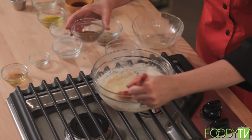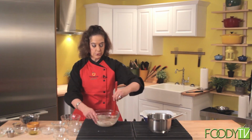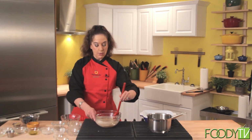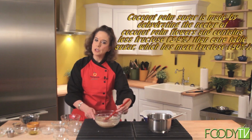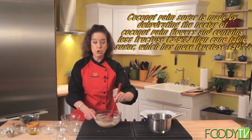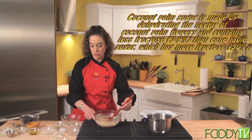Next, we're going to add some coconut sugar. This is from the coconut palm tree, and I like to use it because it has a little bit more minerals in it. With IBS, you want to stay away from the fructose sugars. But actually, this is a diet where you can use a little bit of sucrose or regular table sugar. And in this case, we're using the palm sugar granules.